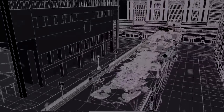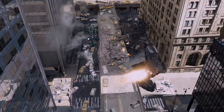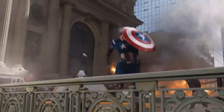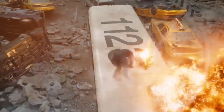This shot was called the tie-in shot because, in one continuous long shot, ILM used four different CG New York locations where each of the Avengers were fighting and then had to tie them together as Iron Man flew from one to the other. For their work on this shot and the rest of the film, ILM won an Academy Award for Best Visual Effects.